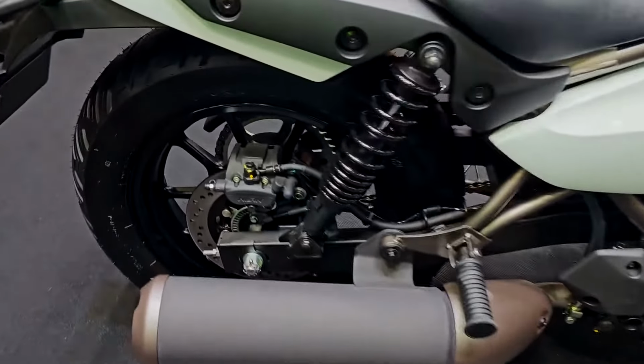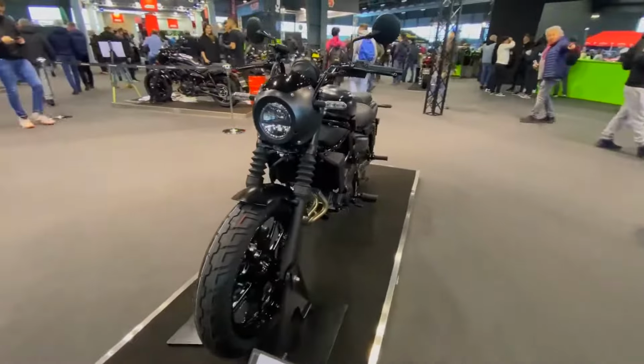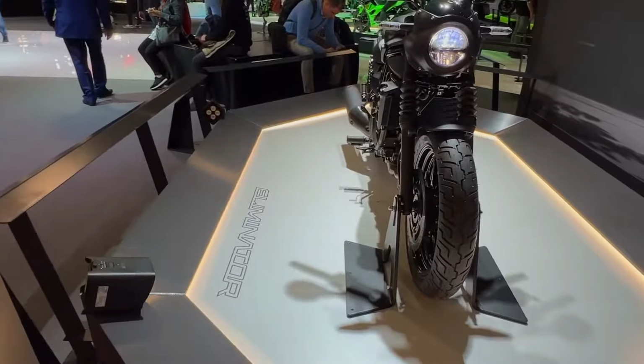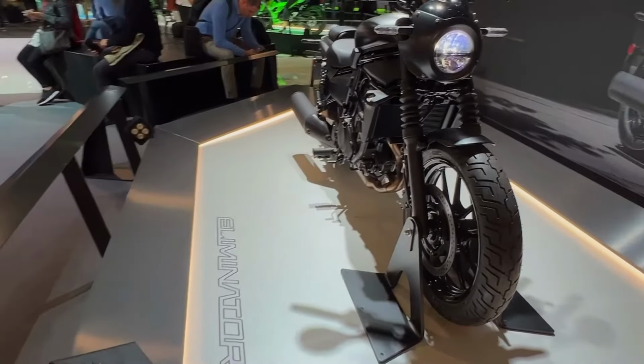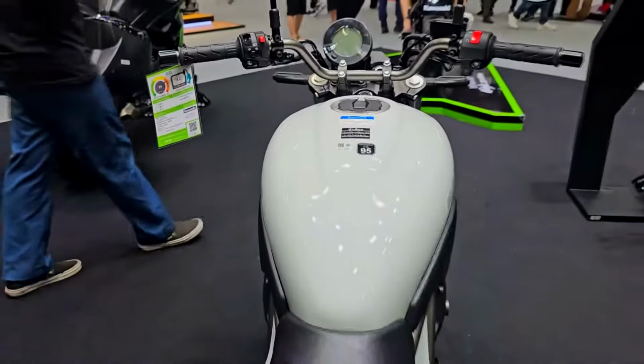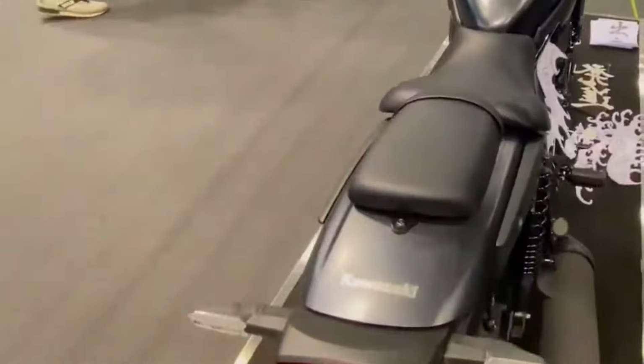1985, the name Eliminator made its debut. Kawasaki has offered it in a number of configurations throughout the past 38 years, ranging from the powerful 1000cc to the underpowered 125cc, but none of them have had a significant effect on the global market. This led to the company's 2007 production stoppage.